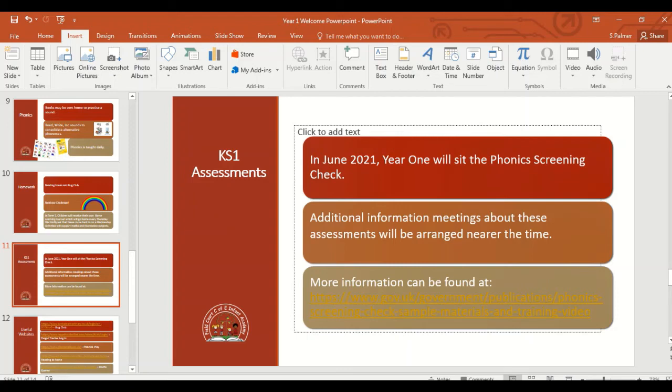At the end of Year 1 in June, Year 1 sit the phonics screening check. There will be more information coming out about this nearer the time, but there is a link if you would like more information before that. We are working towards this in our phonics lessons, and it is nothing to worry about.